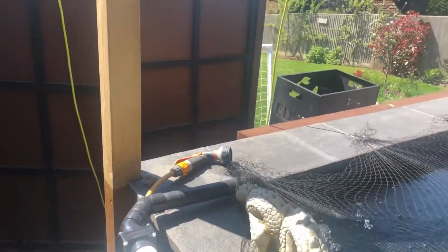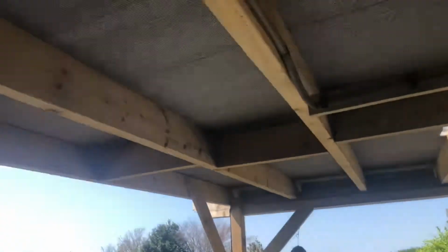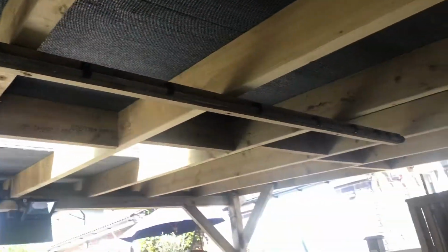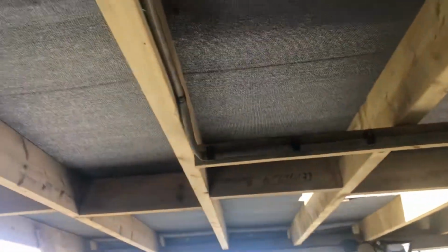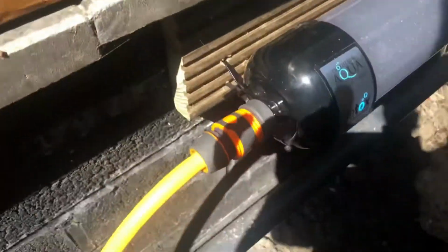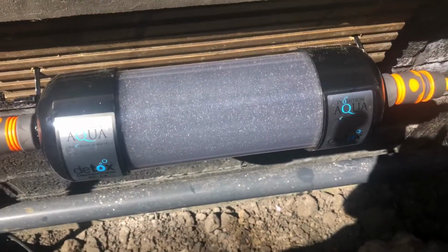At the moment, that's just set up. I can either have a hose end on it for cleaning out the Nexus, or it goes up and round to my rainfall shower. The fish seem to like it, and on a summer's evening we like it as well. So yeah, just basic hose connections that come with it. Quality wise, seems pretty good, but we shall see how she works.